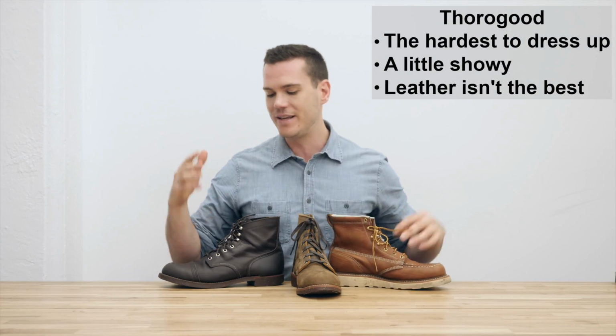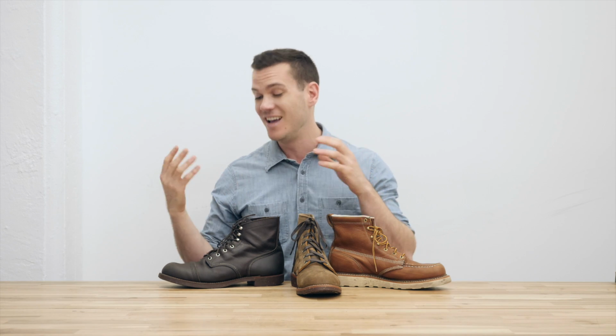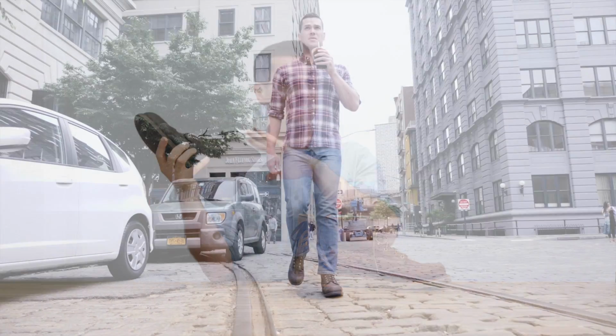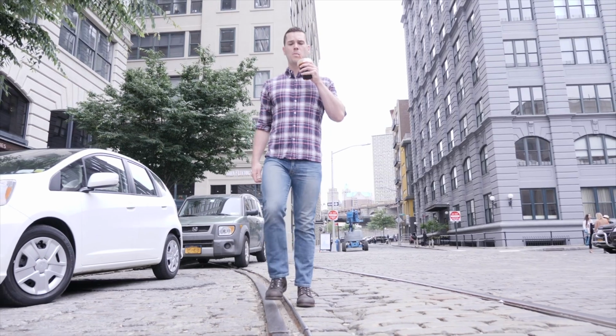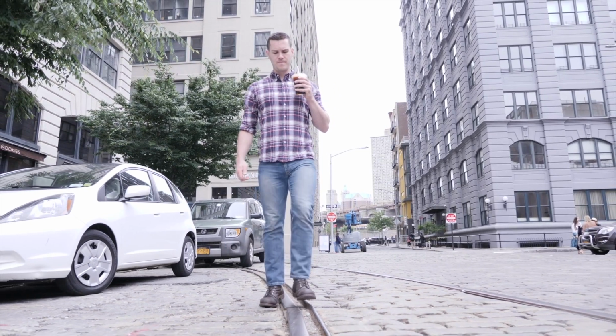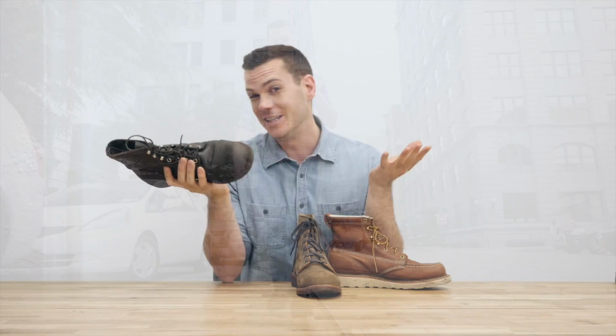So of the three of these boots, I gotta say they all have their pros and cons, and you're gonna have your own decision. For me, I just find myself reaching for the Iron Ranger more often. It is the most versatile of the three, in my opinion. It's not too hard to dress up or dress down. And also the leather, I think, is my favorite kind of leather. It's very durable, it ages well, and it just feels really good on my feet. But that's just my opinion. You might have a completely different opinion. Let me know in the comments below.